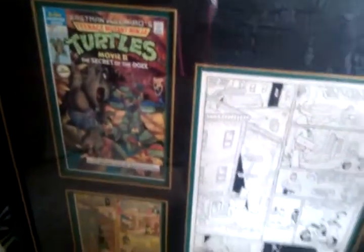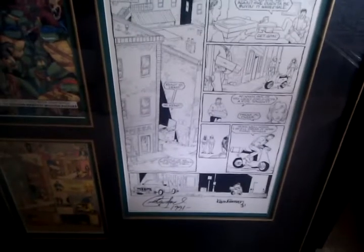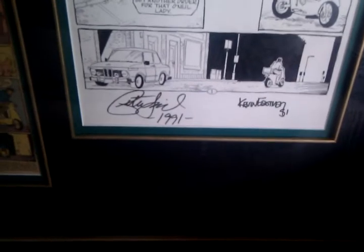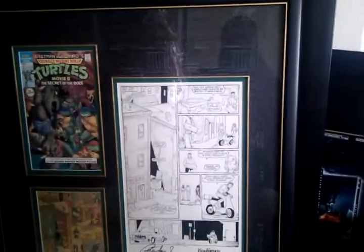I also have this, an original comic book. I guess it's like a splash page. Is that what they're called? It has the original ink and pencil, and it's signed by the creators of Ninja Turtles. It's got the original page, and it's also got the original cover, and it's all framed up. I got it like that. This was back in '91.